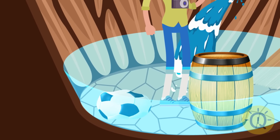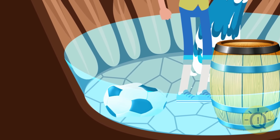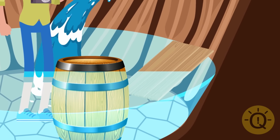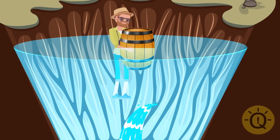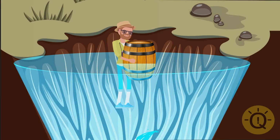The deflated ball is too small and has a slit in one side. The wooden board wouldn't support his weight. The best option is the empty barrel. It might just keep Paulo afloat.